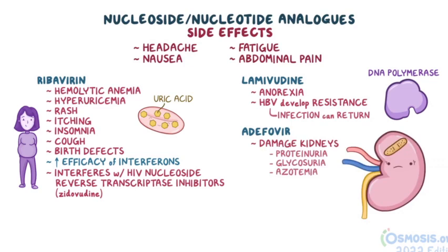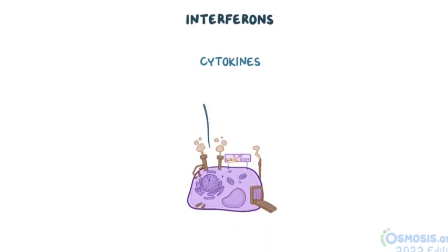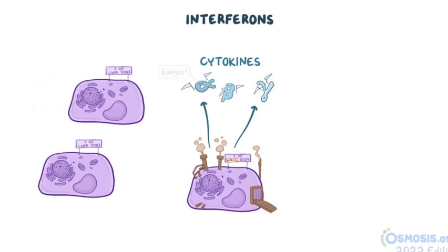The next group of anti-hepatitis medications are the interferons. Interferons are cytokines, or signaling proteins, produced by virus-infected cells and cancer cells in the body, as a warning sign for the other healthy cells.